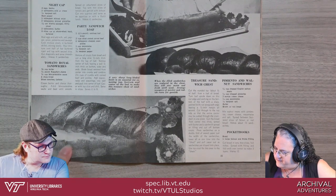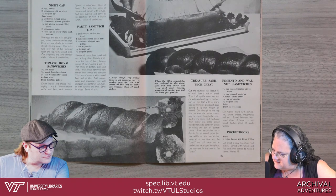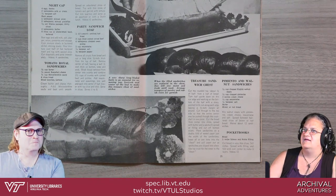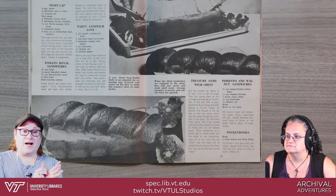Oh no, this is the filled one. I think that other one was frosted with mayonnaise too. This is the treasure sandwich chest over here, where you gut it and you fill it. I'm going to read about that one in a second.